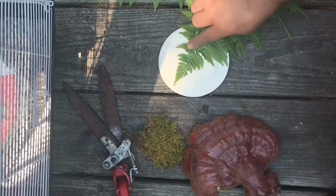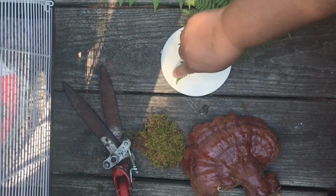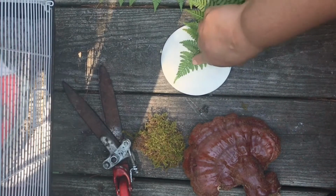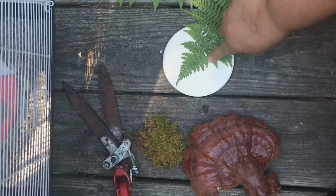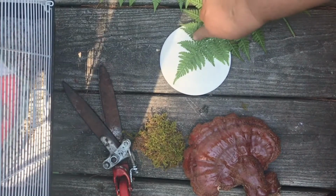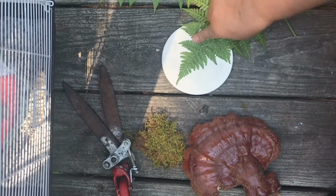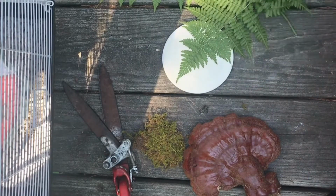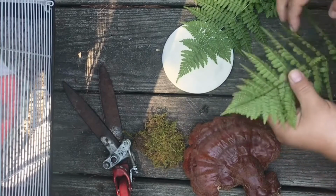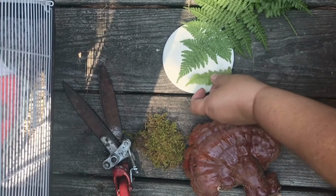So this one's going to be a fern. I'm going to take my finger and push my fern into the modeling clay. And if I wanted to add more in the open spaces, I might. So maybe I'll do that. Maybe I'll do just one leaf over here.